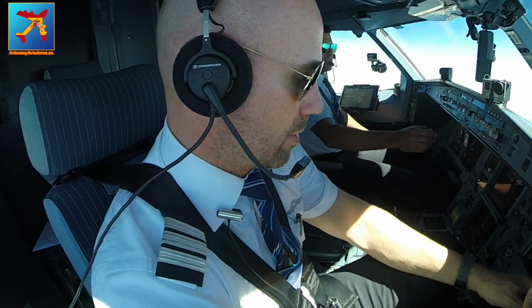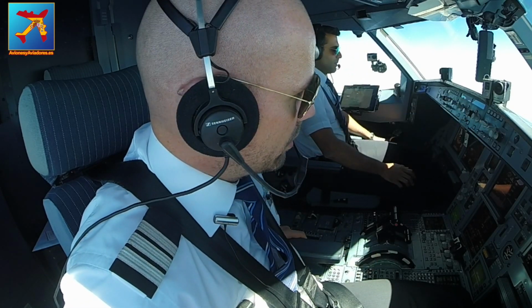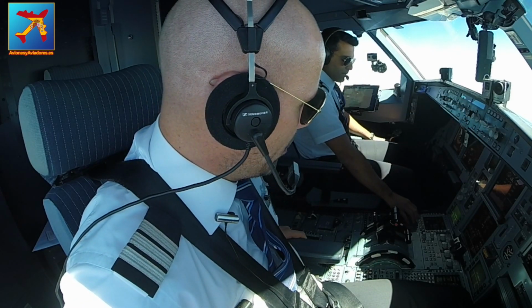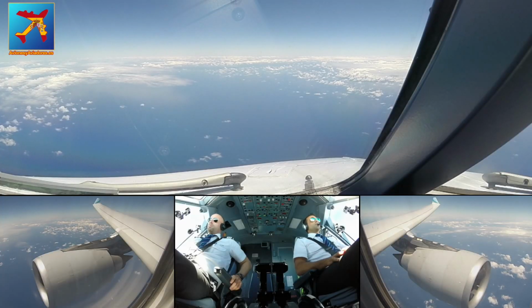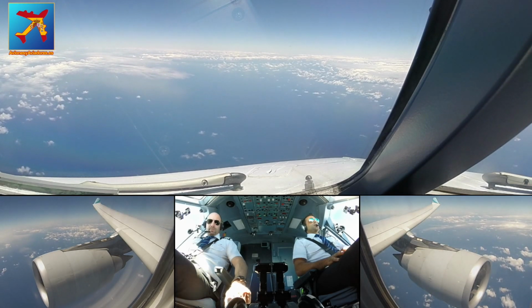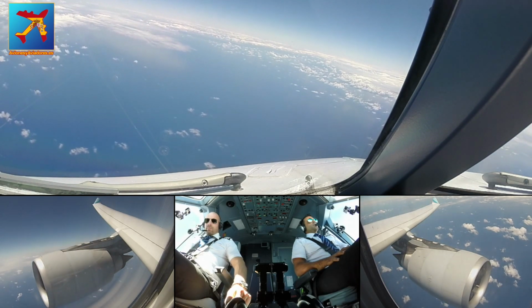Descend to 16,000 feet, direct Baiban. Eurowings 142 descending 16,000 feet direct Baiban. Inbound to Baiban and 16,000. Altitude set, thrust idle, open descent. Squawk now 1134. Okay, squawk 1134.